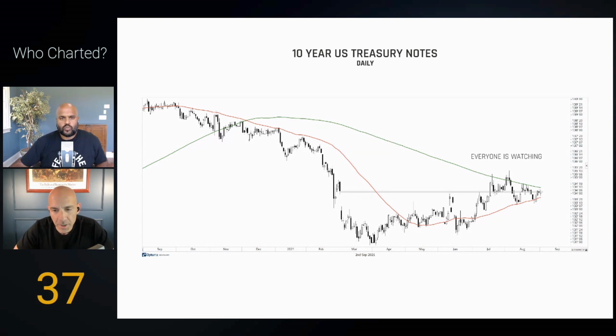Trapped between a declining 200-day moving average and a rising 50-day moving average, dancing with a key level at 134. Now, perhaps the non-farm payrolls report for August will be the catalyst to get this thing moving, but right now it knows everyone's watching, so it's decided to do nothing.